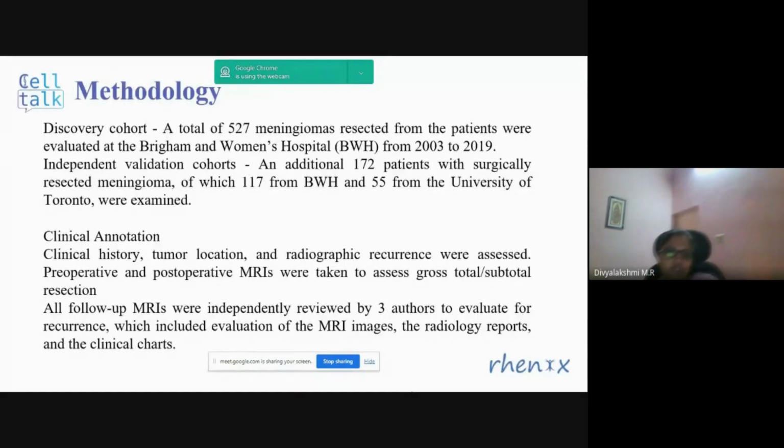Now, coming to the methodology, it was divided into the discovery cohort and the independent cohorts, and it consisted of a total of 527 meningiomas, which were resected either by gross total resection or subtotal resection, and they were evaluated at the Brigham and Women's Hospital. And the independent validation cohorts consisted of an addition of 172 patients with surgically resected meningiomas from the same hospital, and also 55 patients from the University of Toronto were included in this study.